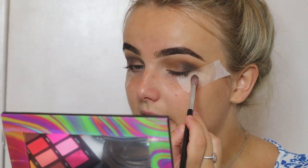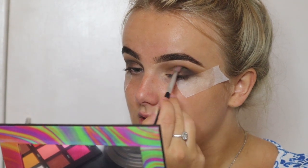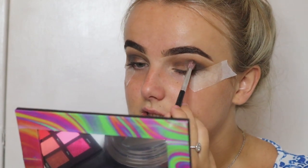These colours blend so well into each other. I'm blending back and forth, and even though I'm being quite messy, it's blending into each other so easily. So I've got my two browns blended together like that.